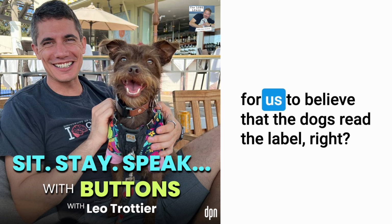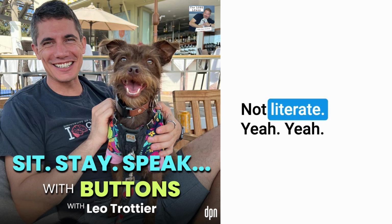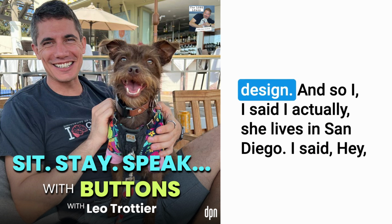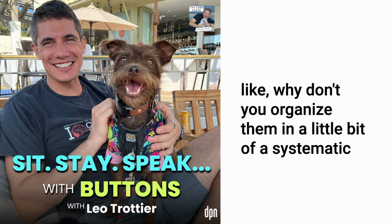And there's no reason for us to believe that the dogs read the label, right? They weren't reading. We're pretty sure, at least not yet. Not literate. And so I knew a little bit about cognitive science and about product design. And so I said, she lives in San Diego, I said, hey, why don't you organize them in a little bit of a systematic way?